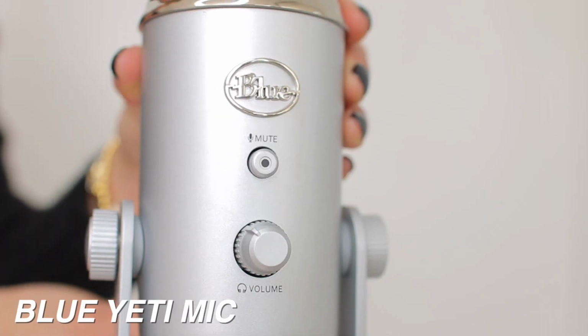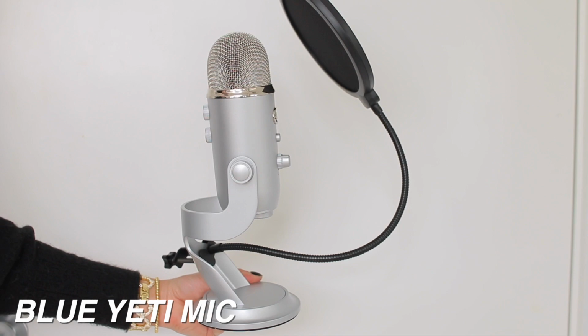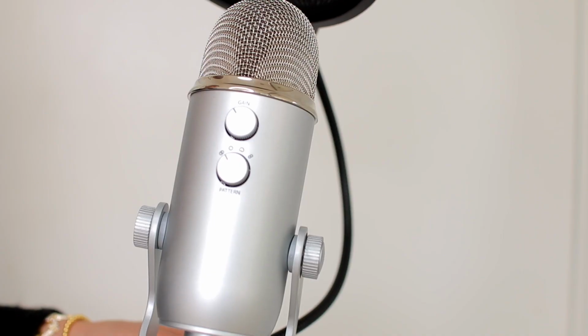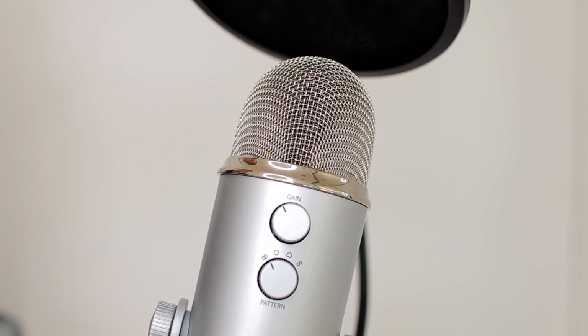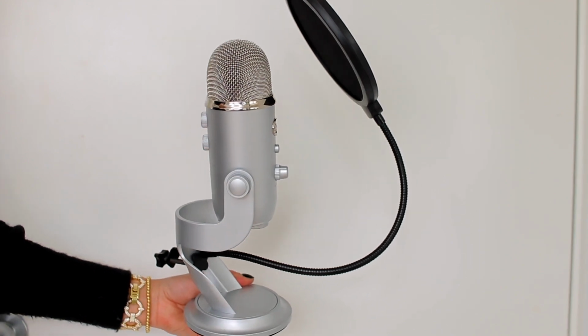Okay, let's talk mics really quickly for voiceovers and podcasts. The one that I just got is this one right here. This is the Blue Yeti speaker, and I think this is the 2.0 one, which is great. It comes with this little filter so that you're not literally blowing into the microphone. It comes with multiple different settings of which direction you want the sound to pick up, how much gain. You can mute it on the front, you can change the volume. It basically is a USB, so you can plug it straight into your computer and record.